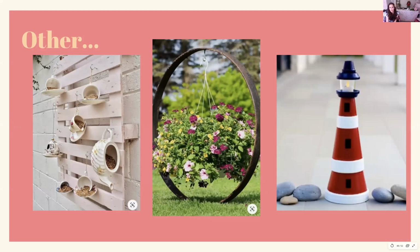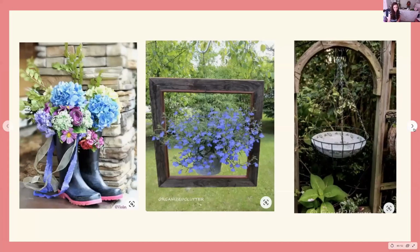And something fun for the kids. Again, this little lighthouse, just three little pots put upside down, a little solar light at the top, painted. So just use your imagination. People love to put welly boots in their gardens these days. I would use this more if you were having a party or something, doing it outside and having a garden party, something nice to be in the centre of the table.